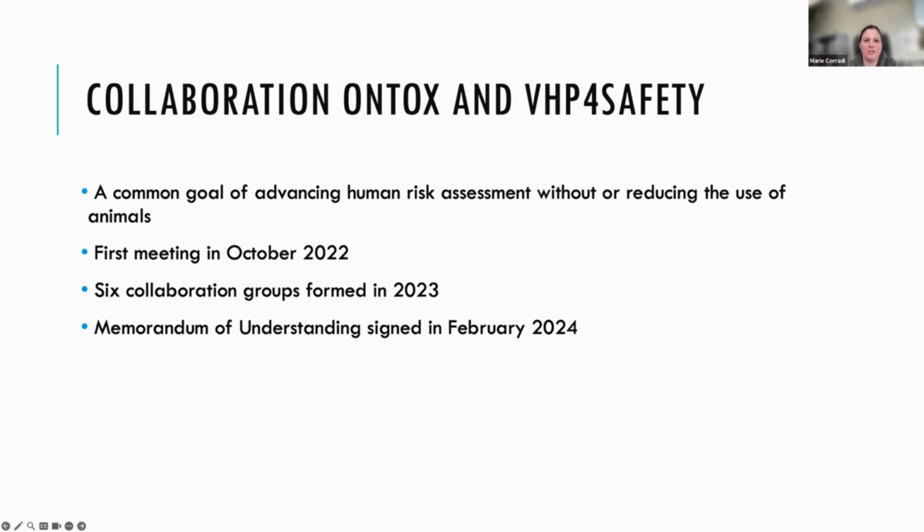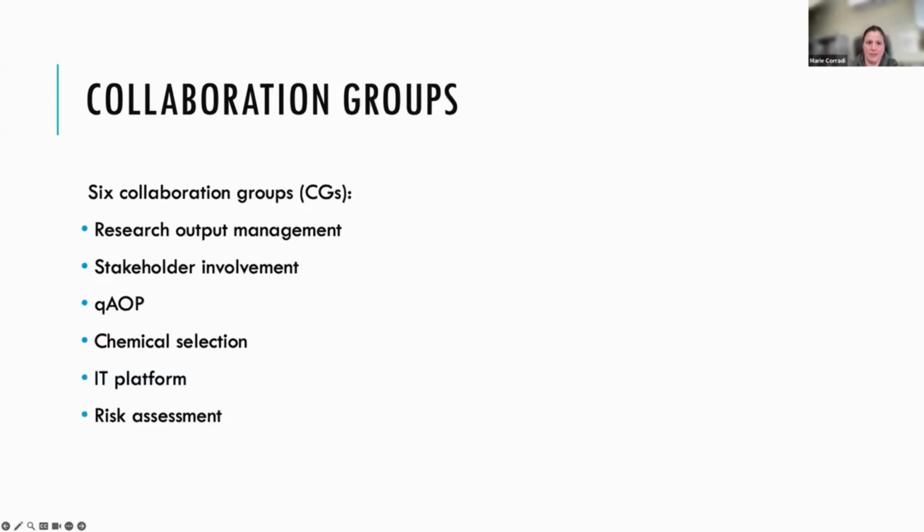So the first meeting for cooperation happened in October 2022, and 6 collaboration groups based on common themes in the 2 projects were formed in 2023, and a memorandum of understanding was signed in February last year. So these collaboration groups are research output management, which we'll see some examples of today, stakeholder involvement, quantitative AOPs, chemical selection, IT platform, and risk assessment.